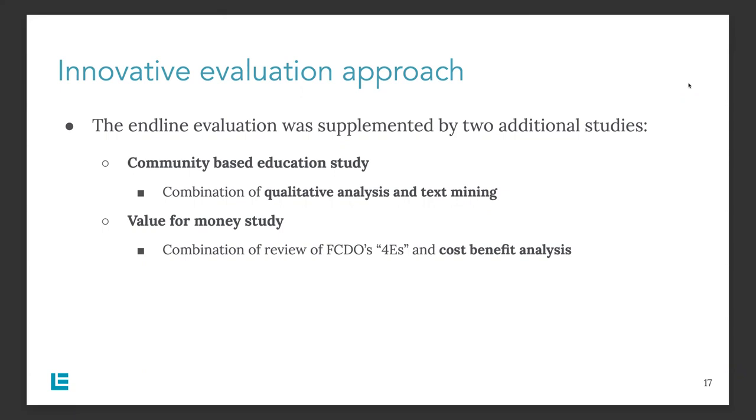And then finally, a value for money study, where, because we had the impact evaluation, we were able to do a robust cost benefit analysis. And I think we were one of the few GEC projects that did so. And the results of these two additional studies will be shared with you by my colleagues.